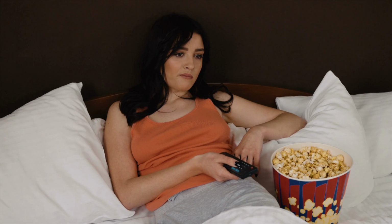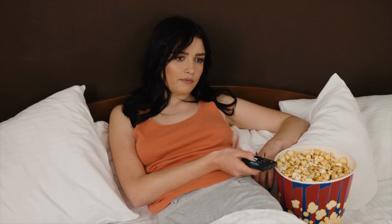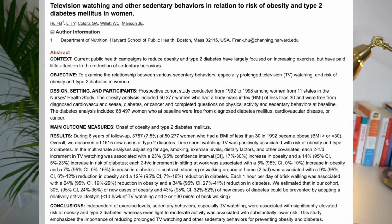The more TV people watch, the fatter they are. As TV viewing goes up, weight goes up along with it. A 2003 study showed that for every additional 2 hours spent watching TV, people had a 23% higher chance of becoming obese. According to the research, eating a meal while watching TV not only increases calories consumed during that meal by roughly 10%, but also by an additional 25% during subsequent meals.